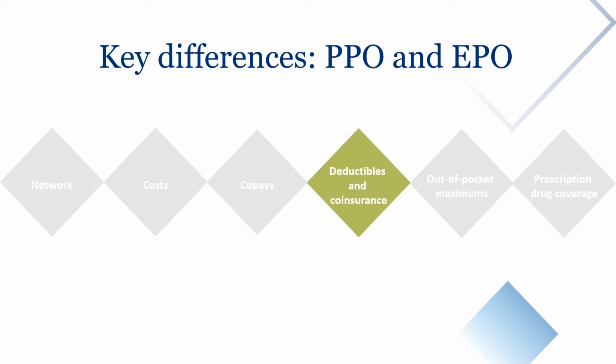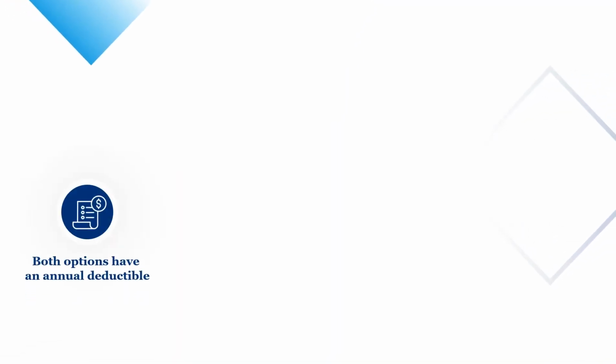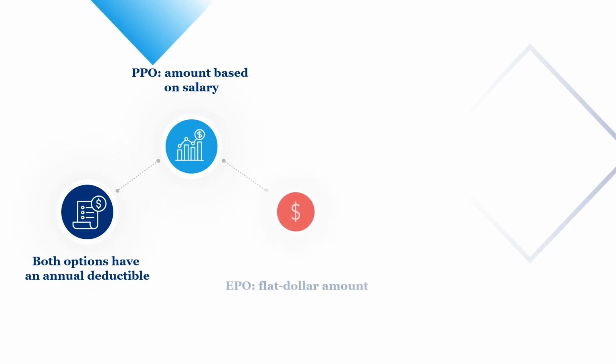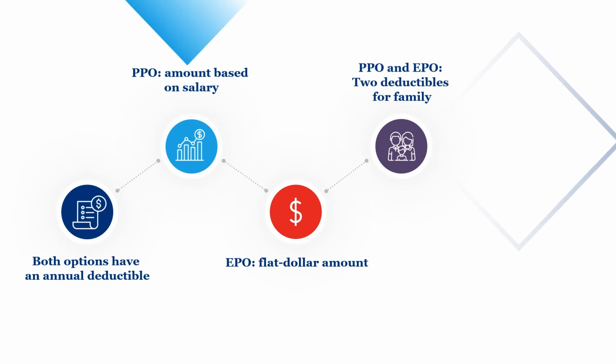The fourth difference is deductibles and coinsurance. For covered services that don't require a copay, you are responsible for paying the deductible and then coinsurance. Both options have an annual deductible. Under the PPO, the deductible amount is based on a percentage of your effective salary. Under the EPO, the deductible is a flat dollar amount. Under both options, if covering your family, you are responsible for 2 deductibles, one for yourself and one for all of your family members combined.